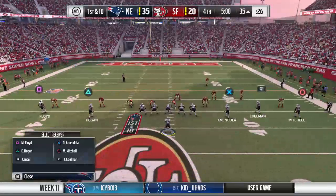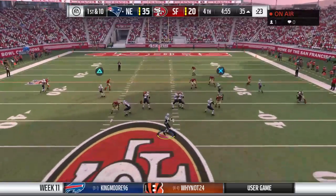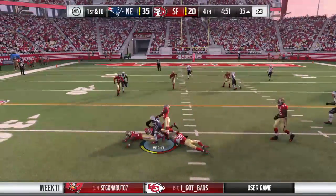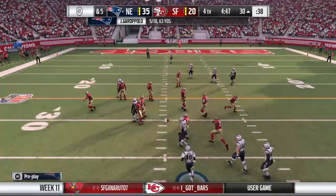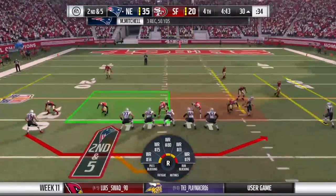They come out 5 wide, 3 of them to the right side. Garoppolo on 1st down. Over the middle, the catch made by Mitchell. And he works it to the 30-yard line here, right at the 30. 5 yards on the catch there, brings up 2nd down. They're going to hurry back to the line now.